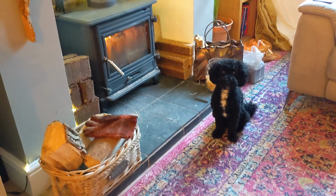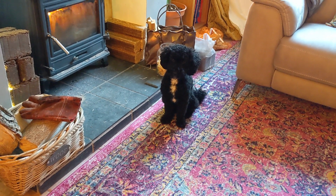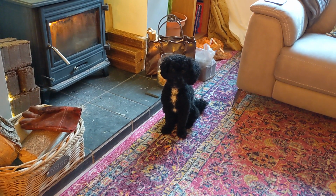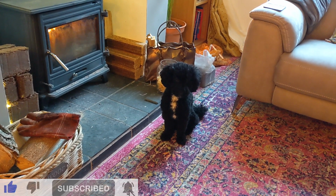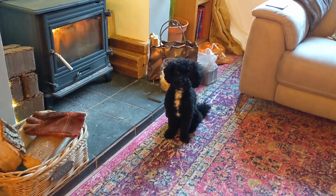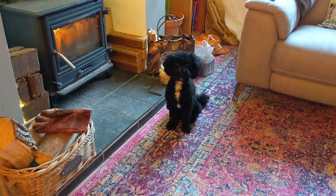A different shot to show you. When Rupert has finished his food, he sits in Jane's eyeline in a good manner. We call this good boy sitting. He knows what he's doing. And this is so we give him a treat. He doesn't sit at the table. He sits like that and he just looks really good. I really understand why everybody wants him to stay in the videos.